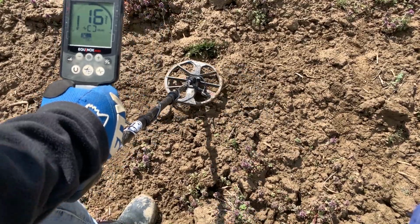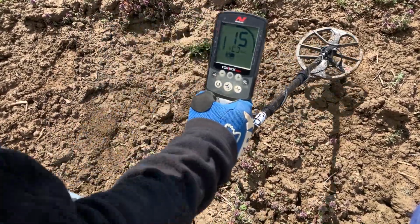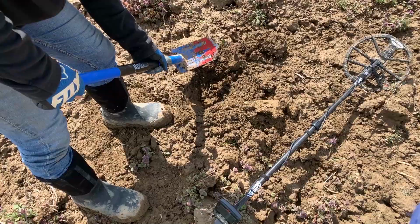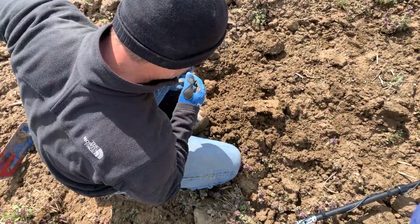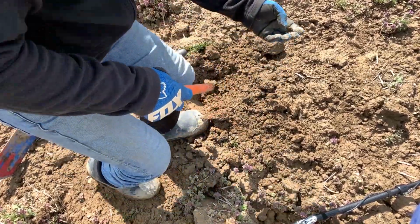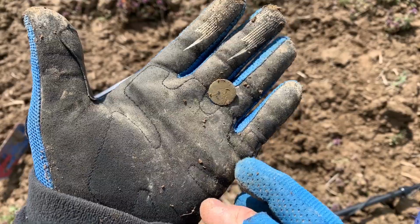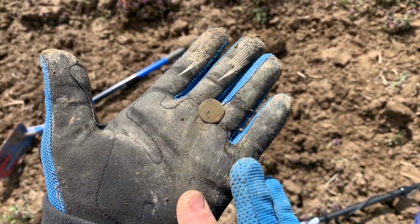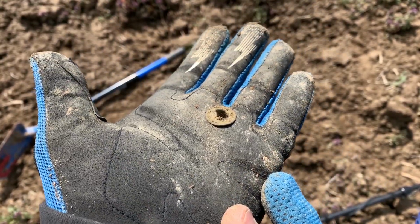Just a nice, consistent 16. Pinpoint's nice and small. Let's try that one out. Definitely still showing 16. And here it is. And after 2 hours of metal detecting with absolutely nothing, this is definitely a welcome sight. It's a flat button with the shank still on the back.